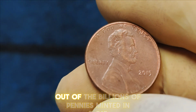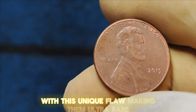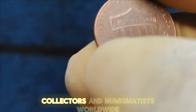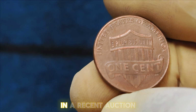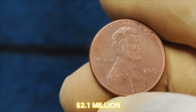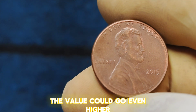Out of the billions of pennies minted in 2015, only a tiny handful were mistakenly struck with this unique flaw, making them ultra-rare. High collector demand. Coin collectors and numismatists worldwide are willing to pay astronomical prices for rare finds. In a recent auction, one of these pennies fetched a record-breaking $2.1 million. And experts predict that as demand increases, the value could go even higher.